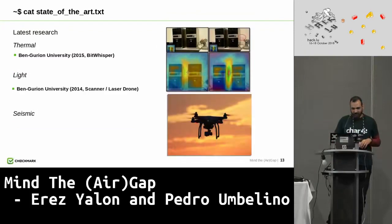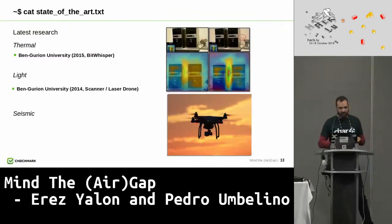BitWhisper. I'm going to tell you about this one. So at Ben Gurion University, they did a demo also, which was pretty cool. They infected a multifunction printer scanner, and they built a drone with a laser and a high resolution camera. So what they did was use the laser from the drone. The drone was like 1 kilometer away, firing a laser into a building where the printer scanner was.